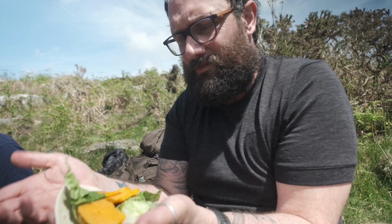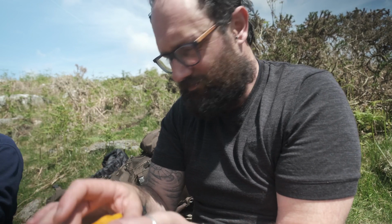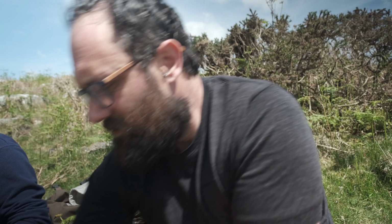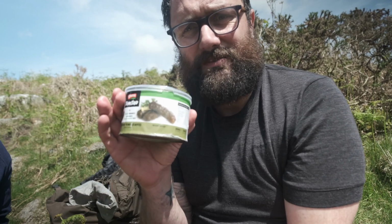So nice and simple, just a wrap. I mean, I'm not going to tell you how to make a wrap. I don't need to mansplain that one to you, but we've got a lettuce from the shop, pickles from a jar that I put in a bag, wrap, and Dad's bought a hunk of cheese. I'm going to put a little bit of chili sauce on mine, and then to accompany that we've got a tin of dolmades, and this can be recycled when we get home.